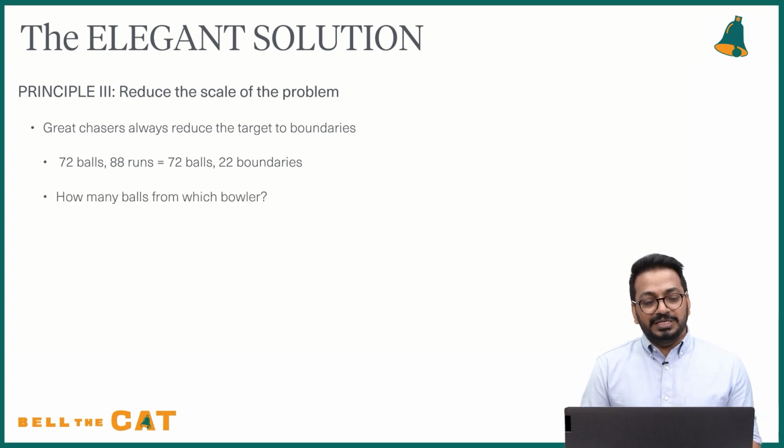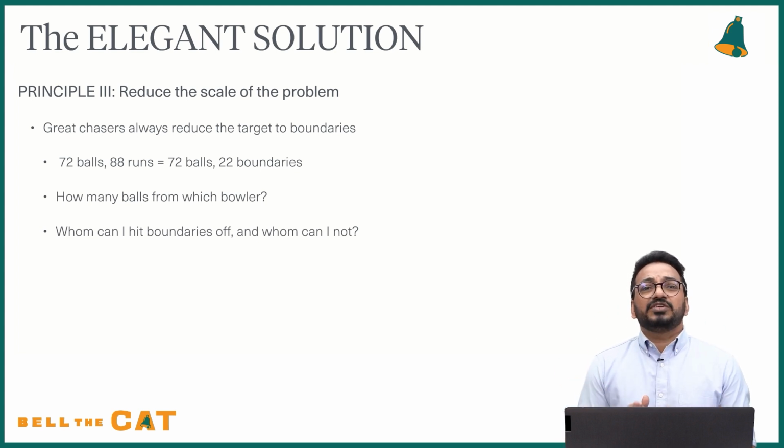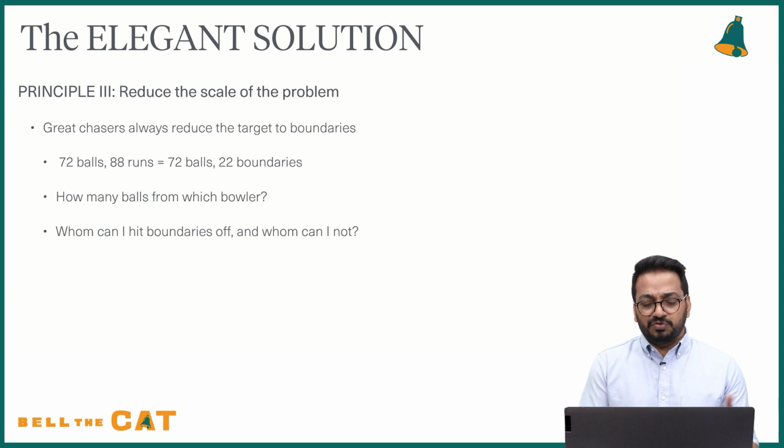Then what do they look at immediately? How many balls from which bowler, how many overs are there. And then they know whom they can hit boundaries off and whom they cannot. This is how batsmen make this thing manageable in their head. Suppose I say 80 balls, 120 runs, it seems scary. But if I look at it as 80 balls, 30 boundaries, that means even if I leave 50 balls, it is fine. I just need 30 boundaries. You're not waiting till the end. You know that Bumrah is going to bowl at the end, so next over, when this person is going to bowl, I have to go attack.